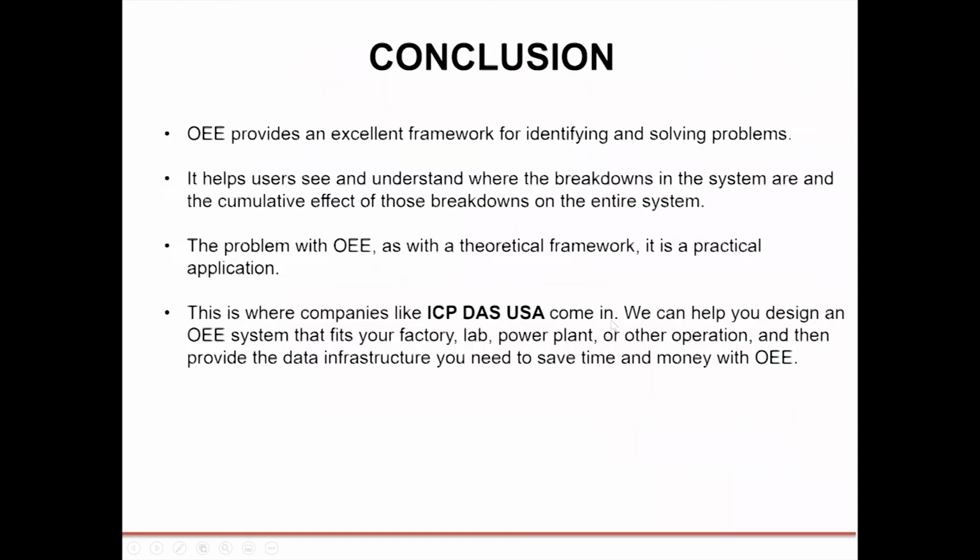In conclusion, OEE is an excellent framework for measuring a factory's most important performance indicators. OEE helps you identify problems, where they are in the line, and what's causing them. It quantifies the cumulative effects of these slowdowns in a way that is easily applicable. It gives you a hard and fast statistic that you can apply to measure your own progress and to compare with industry benchmarks.